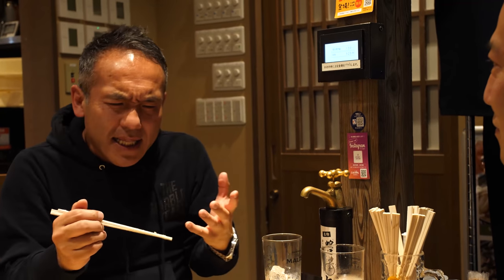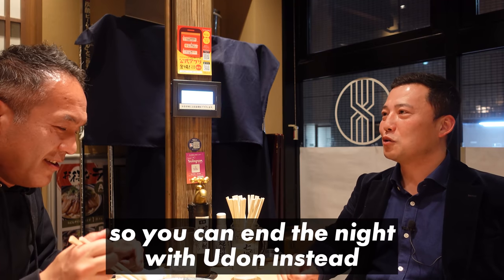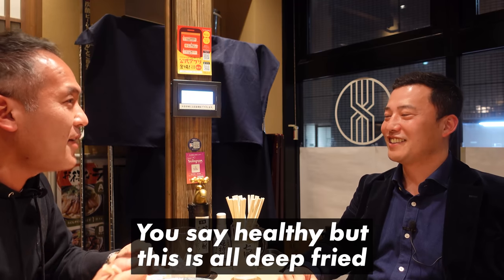What kind of people are popular here? Surprisingly, it gets crowded again from around 10 o'clock. The udon. There used to be ramen to finish after drinking, but ramen is high in calories. You're right. In the States, after drinking you might eat hamburgers. Maybe in Britain, doner kebab. But in Japan, what people end up eating after drinking is ramen. But you feel a bit of guilt, because it's so many calories, so much fat. But this is healthier, so people who care finish with udon. Healthy, though it's deep-fried.